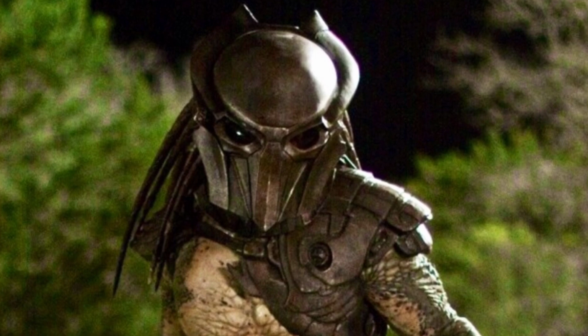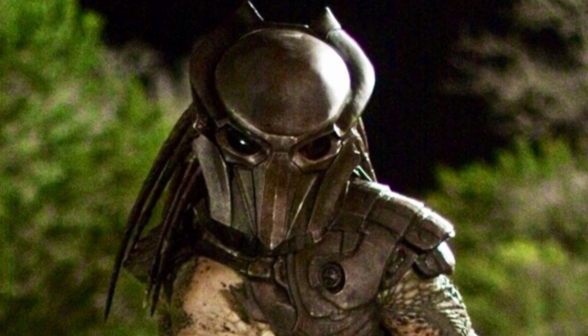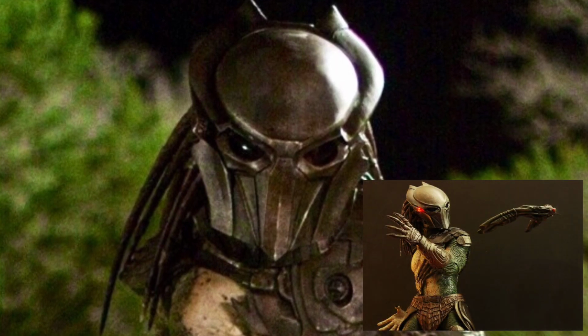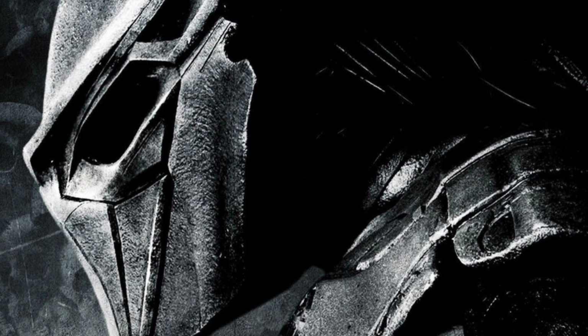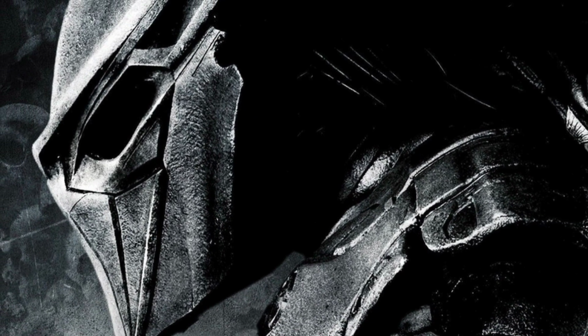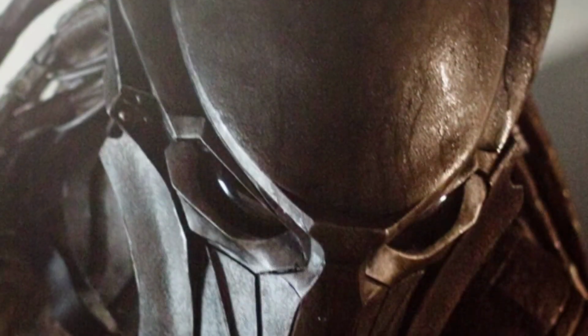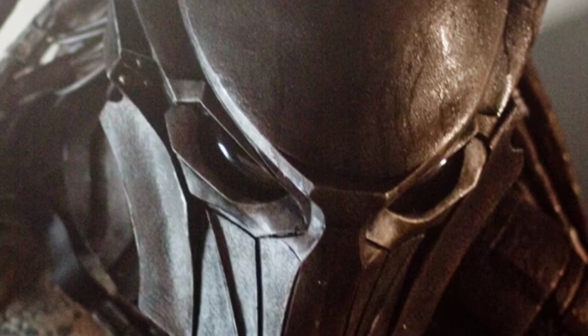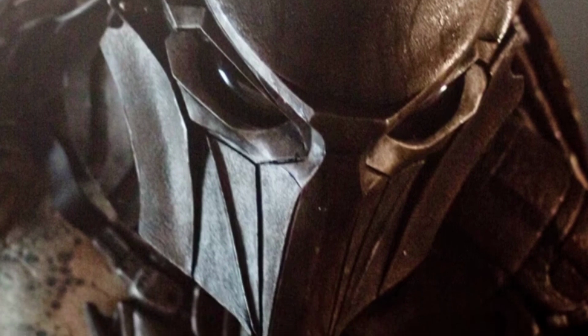Number 3, Falconer. The third member of Berserker's hunting party, Falconer acted as the scout for the group, employing a mechanical drone for reconnaissance, and is the only super predator seen to offer his prey a chance to fight back. His mask has a very cool sleek design and resembles a bird of prey, with an angled design tapering to a point down the middle. It's my favourite mask from the Predators movie.